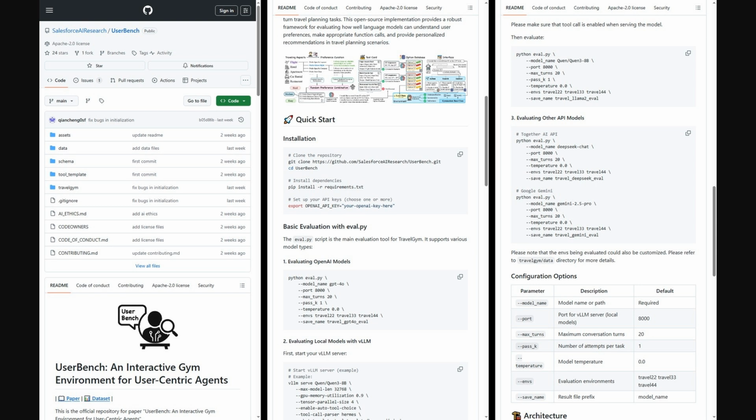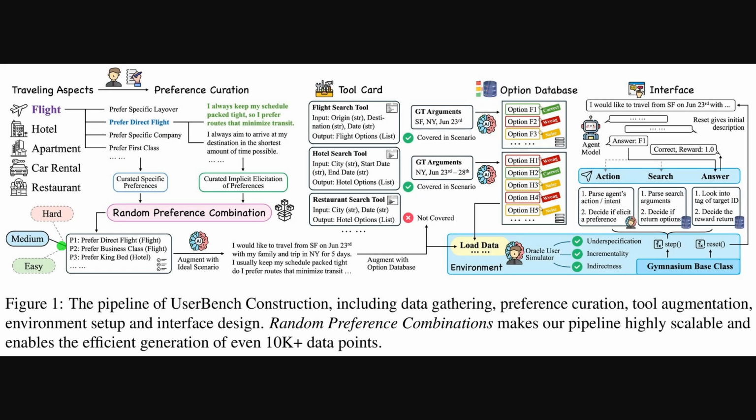A really practical setup. Okay, so this diagram shows the pipeline for constructing the UserBench environment. It begins on the left by identifying 5 travel aspects like flights and hotels. Then, it curates user preferences, such as preferring a direct flight, and pairs them with implicit statements. For example, saying, "I keep my schedule packed tight," instead of "I want a direct flight." These preferences are then combined to create scenarios of varying difficulty, which feed into the agent's interactive environment on the right, built on the Gymnasium base class.